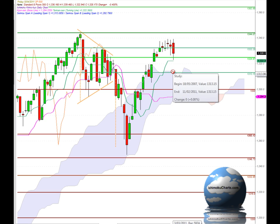And then down to the top of the cloud, and this previous area of support at 1313, extending down through the whole number 1300 and down roughly to 1290 at the bottom of the cloud. So good solid support below, decent resistance above, but we do need to wait and see whether the market breaks out to the downside below the support or to the upside above this resistance.